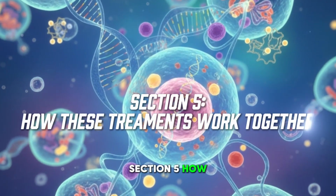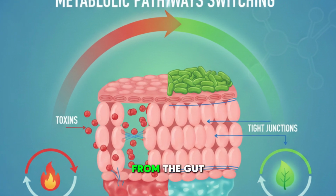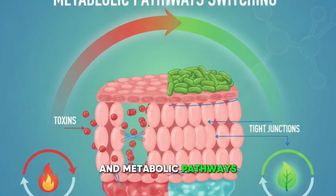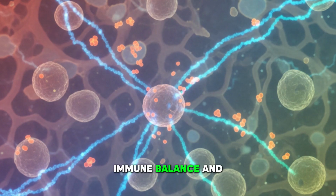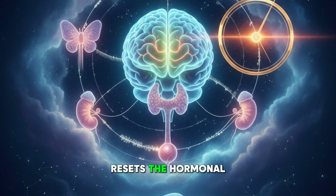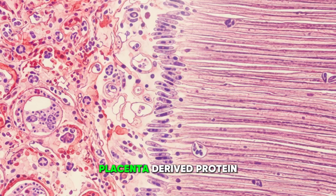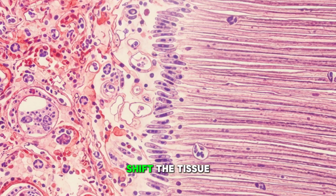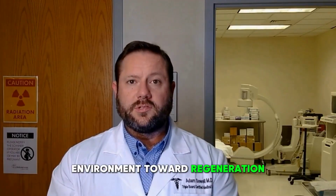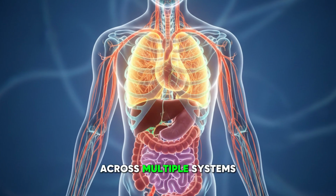Section 5. How these treatments work together. Fasting reduces inflammatory triggers from the gut and metabolic pathways. Peptides modulate immune balance and reduce inflammatory cytokines. Sleep resets the hormonal and neurological systems that regulate inflammation. Placenta-derived protein arrays shift the tissue environment toward regeneration. This creates a synergistic anti-inflammatory effect across multiple systems.